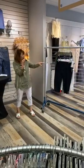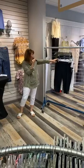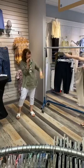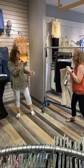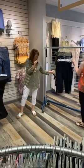Four colors here, actually five. We've got khaki, black, white, navy, and an olive color. The olive is actually a button zip as well. The olive is a button zip tab, and it has a little tab here on the detail.